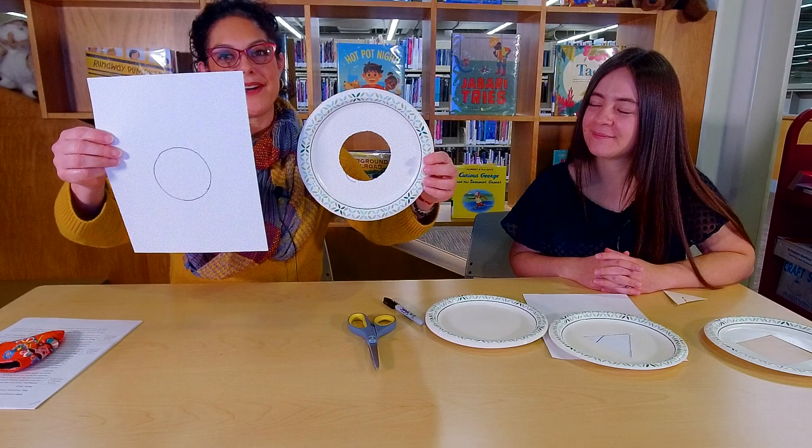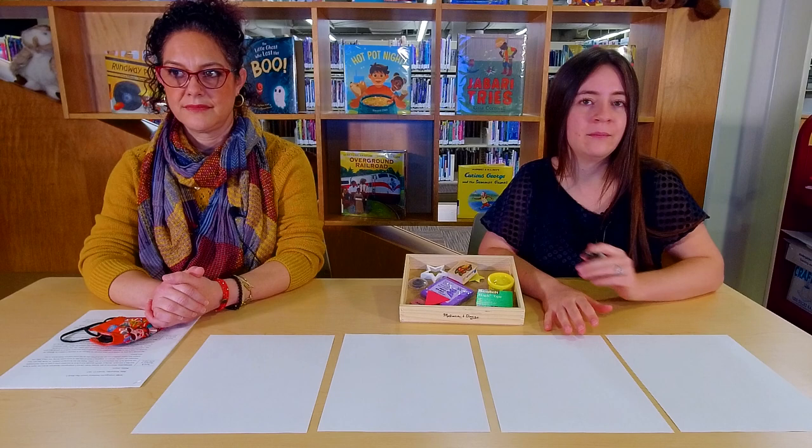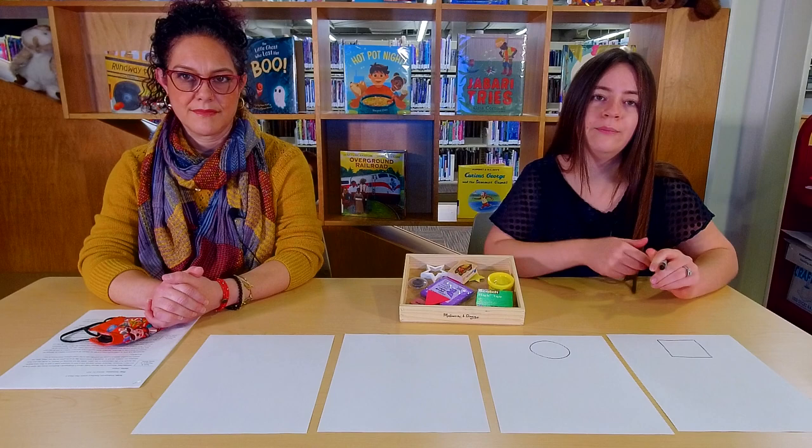For this shape sorting activity, you will need paper, a writing utensil, a basket or plastic container, and an assortment of household items. To begin, on each piece of paper, draw a large shape. So I'm going to draw a square. And a circle. Maybe that's pretty good.